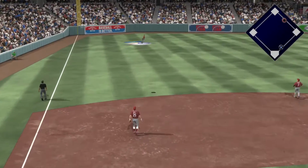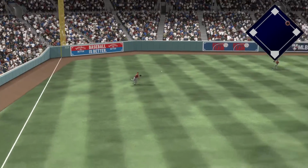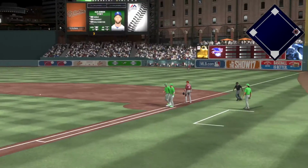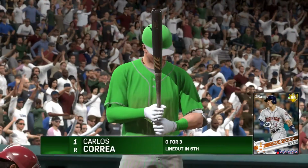Skied in the air to straightaway left. Pollock has a read on it, and that's the second out of the inning. And he will scurry back to first as he'll think twice about trying to move up.